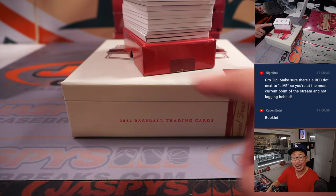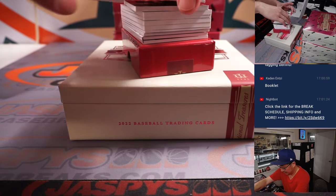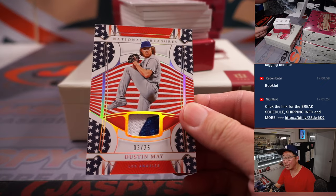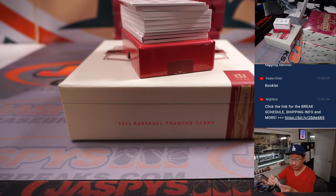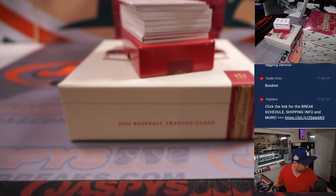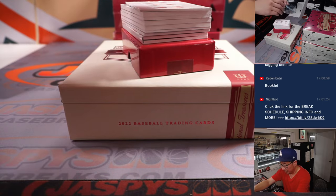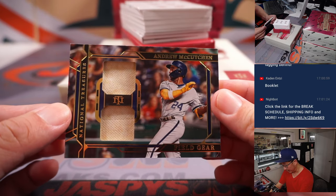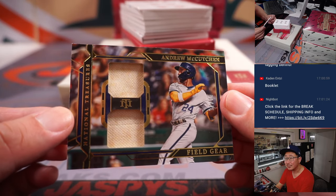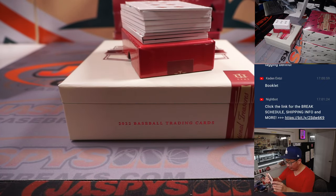Yeah, there's a book, a box in this NT baseball. There's Dustin May, 3 out of 25, two-color patch for the Dodgers, another number block team. So that'll go to number 3. Dodgers 3. That'll be for Steve. Field gear. Andrew McCutchen. Nice. Looks like some infield dirt right in there as well. That's awesome. That is 12 out of 25.